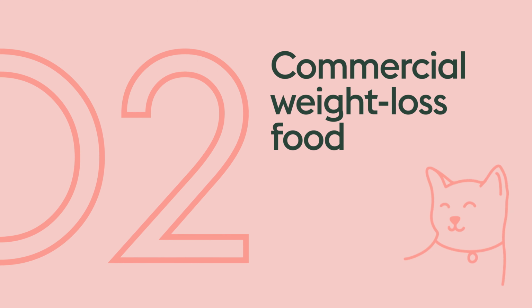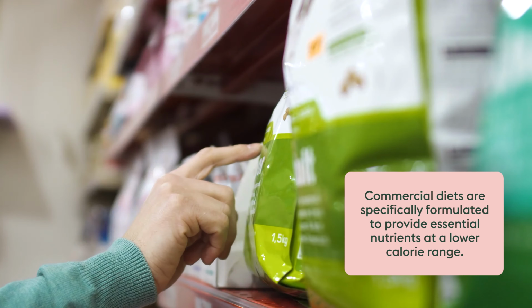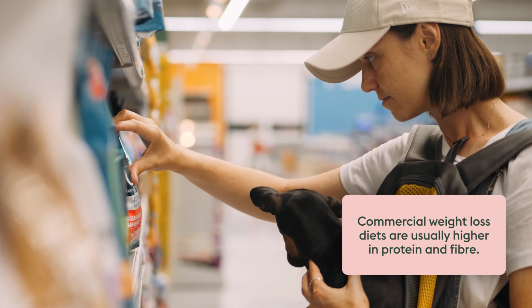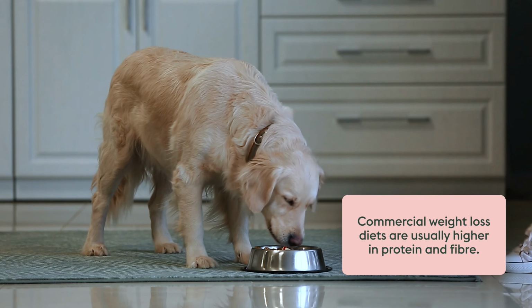The second option, and probably the more common of the two that I see people reaching for solely because of ease, is going to be those commercially formulated diets for weight management. Your vet or your nutritionist might recommend these based on a variety of factors that meet your pet's needs, but also because we know that these diets are specifically formulated to provide the nutrients you need while eating a lower calorie intake. Generally speaking, you will find that these commercially prepared diets are going to be higher when it comes to proportions of protein and fiber, particularly when it comes to helping pets feel fuller. Now, you'll also see that these are going to be probably lower in fat and sometimes lower in carbohydrates.